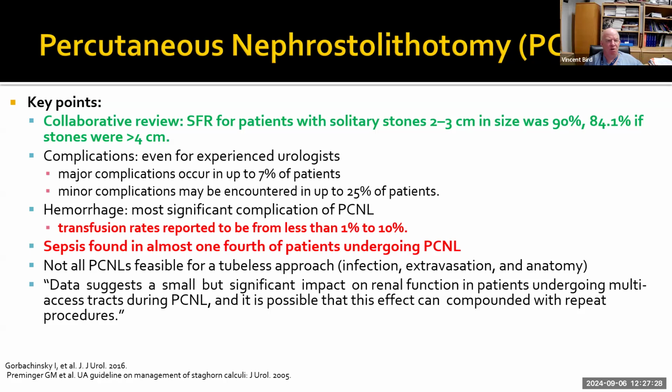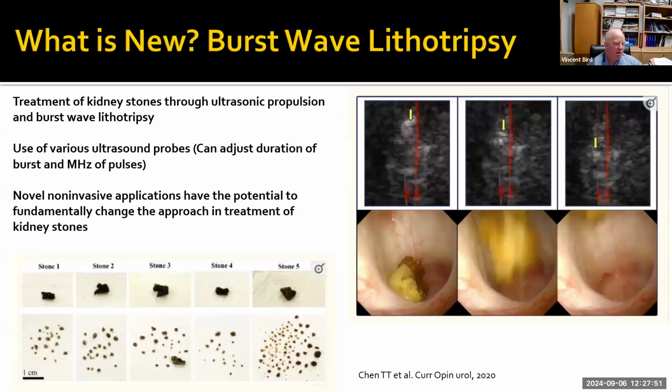I can tell you at the current time in our series here at the University of Florida, transfusion rates are around 1 to 2%. They're not very high. When I was training, I think those rates were still around 12 to 15%. They're actually pretty high. So a lot of progress has been made here. And this procedure, once again, very effective for larger stones or stones with very complex anatomy.